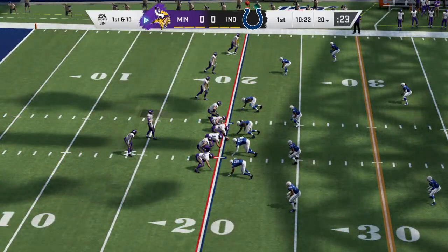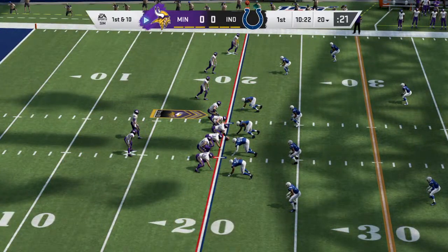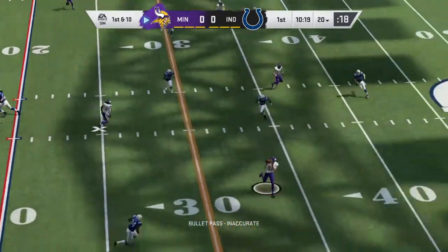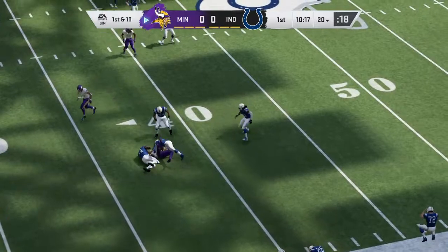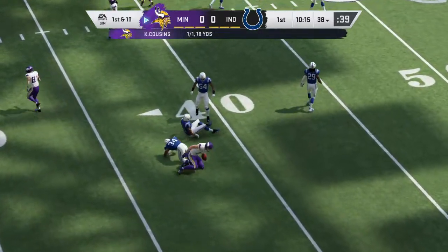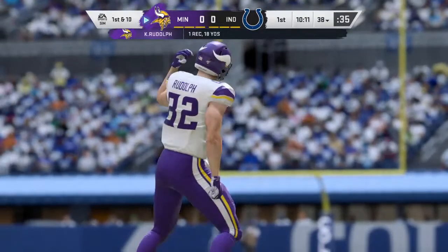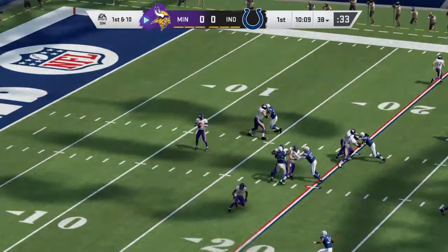Cousins and the Vikings with a 1st and 10 at the 20. From the gun, here's Cousins. And he's got the hook up here. It's Kyle Rudolph. And he's taken down but able to slip across the 35. Give him 18 there and give the Vikings a 1st down.